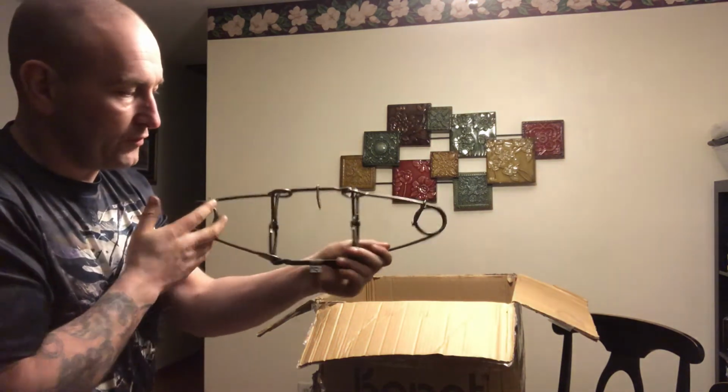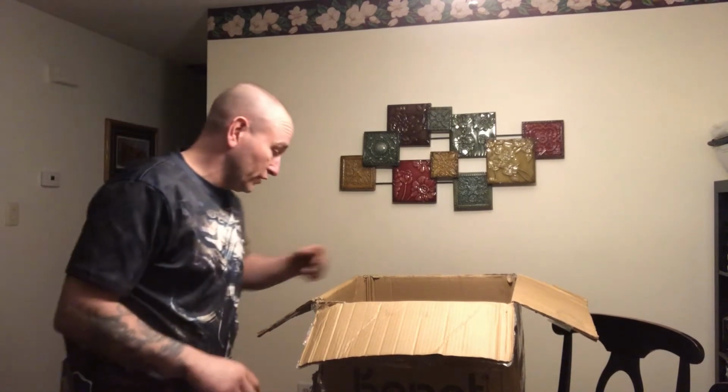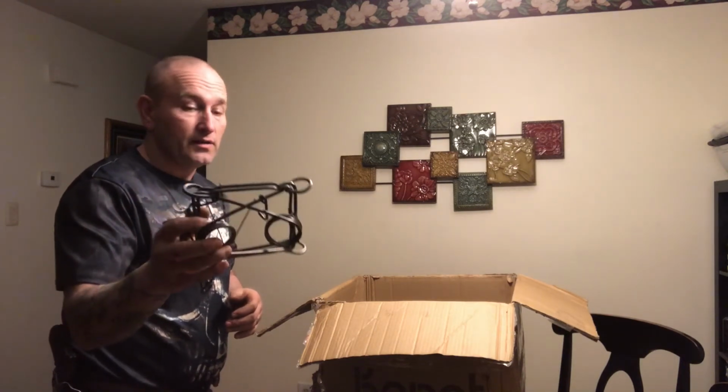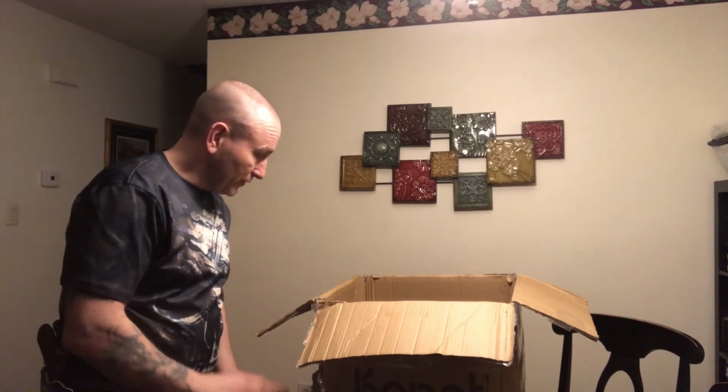But yeah, this is a 155. So there was two, and like I said, I do not own one of those traps. So that kit came with two. Now that's big enough that a coon could put its head in it. If you have this set up in the water, that will kill a coon as well. So it came with two of those.